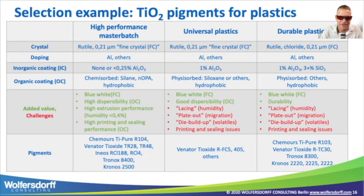Let's look at how we select titanium dioxide pigments. In my career with Huntsman Pigments, I've worked on pigments for all applications. The most in development, I've worked on pigments for plastics. So let's look at plastics. I mentioned the high-performance master batch application. For this, we want a fine crystal rutile pigment. Fine crystal, so it has a bluish white. We put some doping that could be aluminium and could be others. We can add inorganic coating. But in the case of high-performance plastics, where the extrusion temperatures are very, very high, we actually don't want any inorganic coating. The least we have, the better.